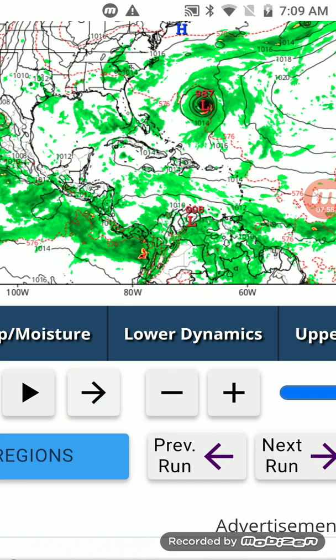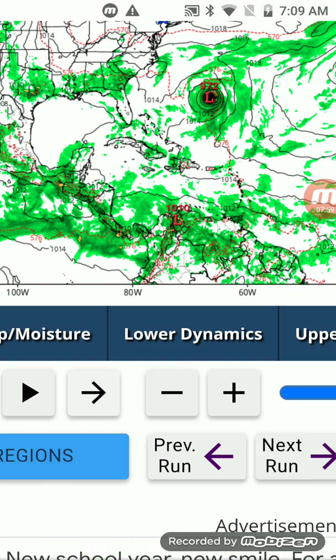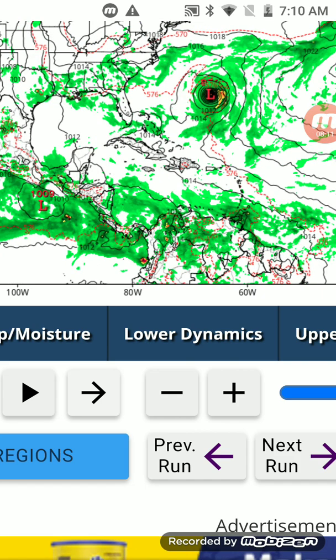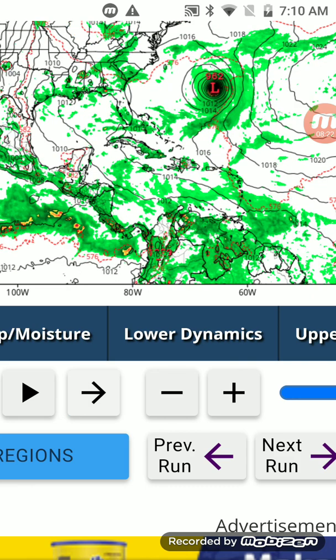Okay, now it starts strengthening. Now it's a 987. Now it's a 979. Bro, this could become a potential major in the Atlantic or something. I don't know what's going on with the storm, but it is a very low millibar. A 972 is low. And it gets down to a 966. Just like Weatherman Plus said, this could become a monster storm in the Atlantic.